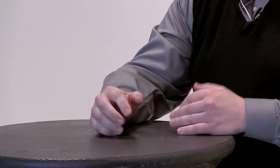Nice. Now let's switch hands to challenge ourselves, but also to realize the closer we get to being ambidextrous, the stronger we're gonna be overall as percussionists. Leading with the left hand now on the fist. 1, 2, 1, 2, adding 3, 1, 2, 3, 1, 2, 3.